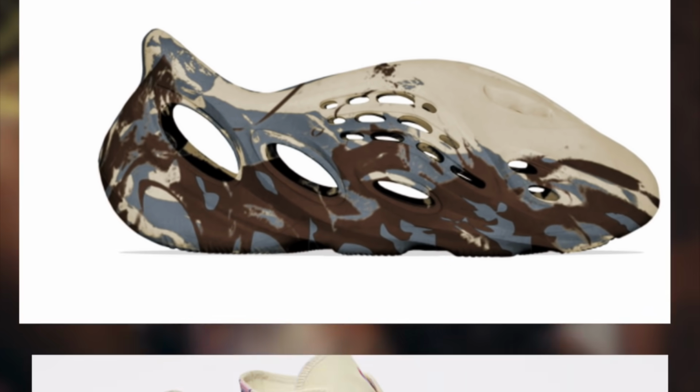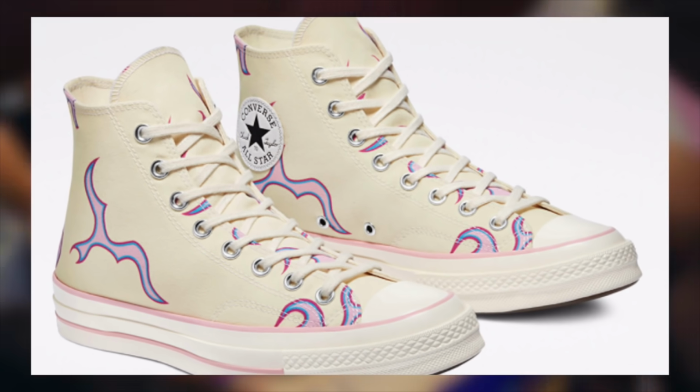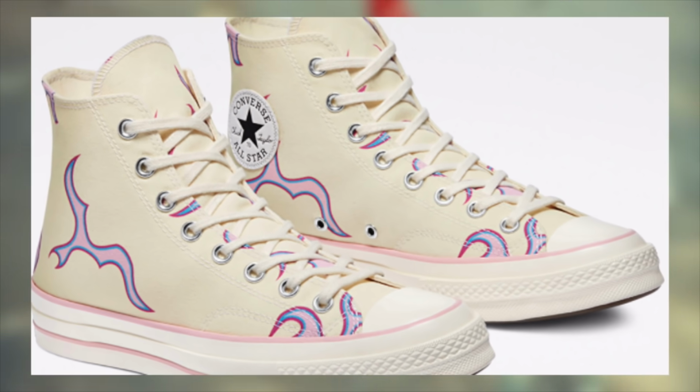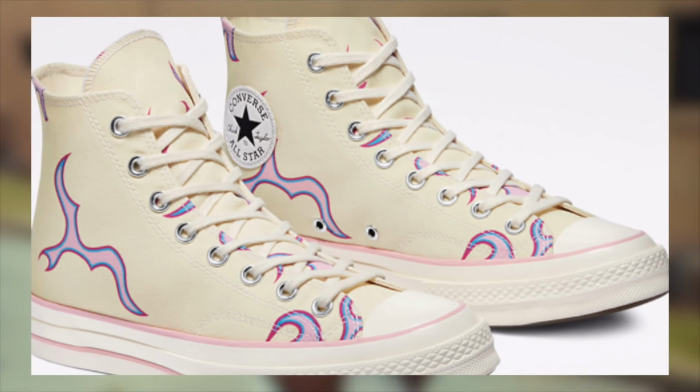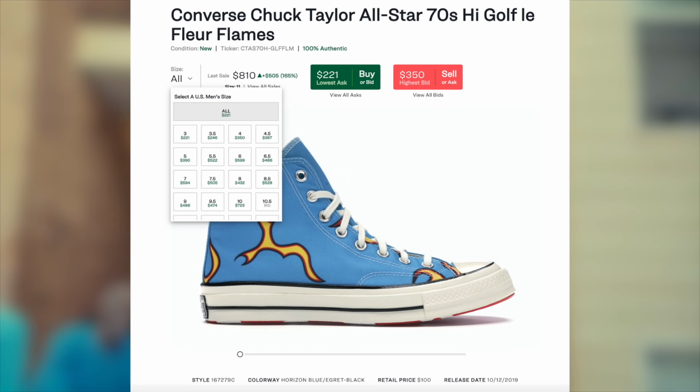Back to releases with dates though, on July 9th for $100 we should be seeing another Converse GLF, this time the Yellow Flame colorway. Similar to how the last Flame pair performed initially, I am expecting this pair to be very profitable with a very good margin as well, especially in the smaller sizes.